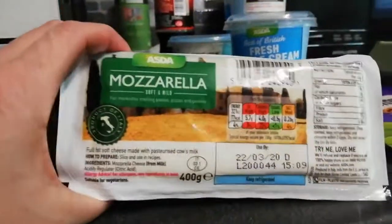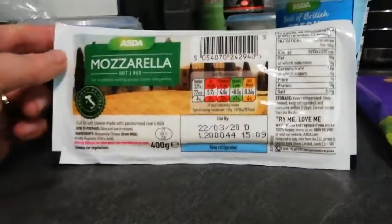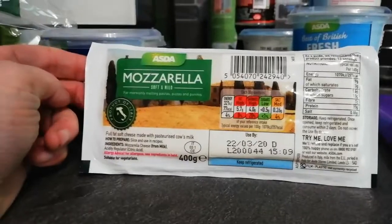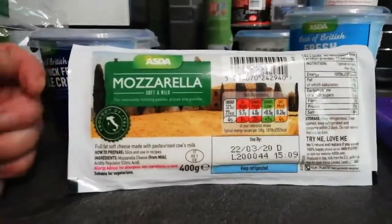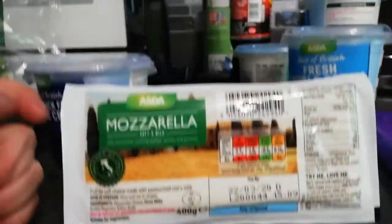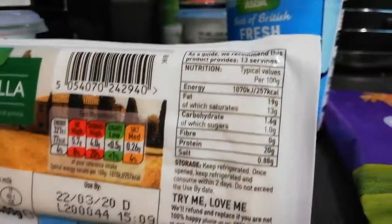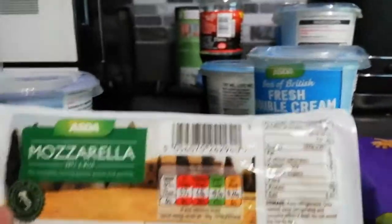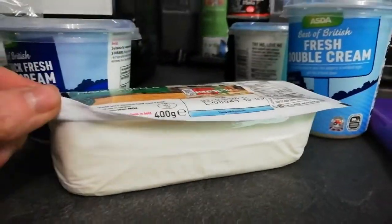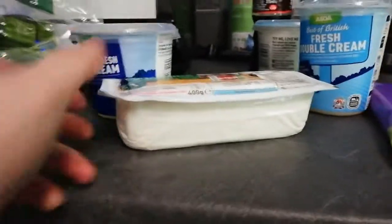I got some mozzarella. I got the actual block of mozzarella. I find that the Asda grated mozzarella goes mouldy really quickly and it really annoys me. And obviously there's less carbs in this as well because there's no potato starch added. So this has 1.6 grams of carbs per 100 grams. And I will either grate it myself or I'll cut it into little blocks when I'm making my meatballs and put a wee block of mozzarella inside each meatball.